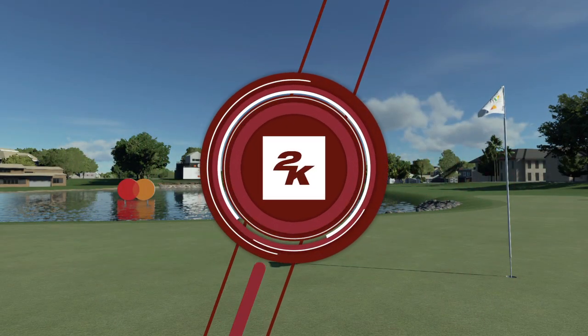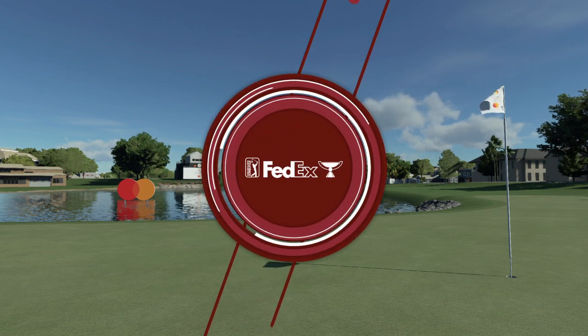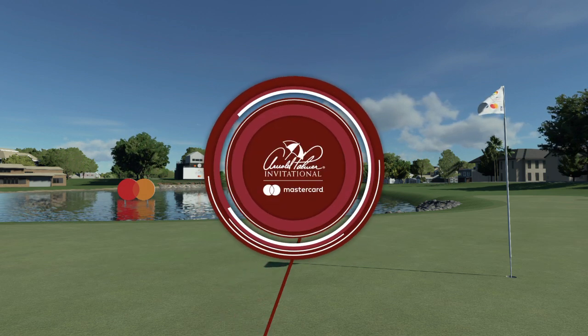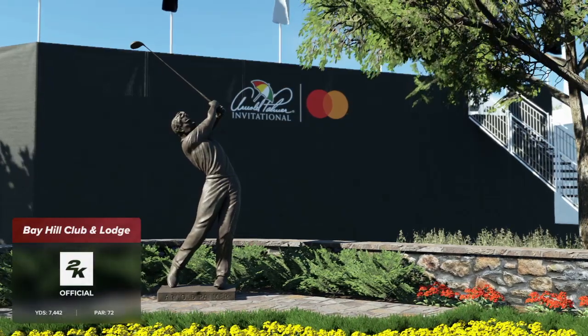2K Sports, in association with the PGA Tour, proudly presents the season-long race for the FedEx Cup. Today's coverage of the Arnold Palmer Invitational is about to begin. Pleased you could join us for this third round action.